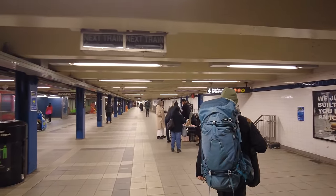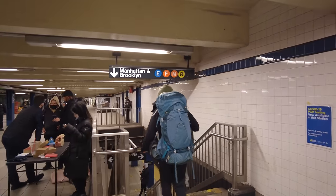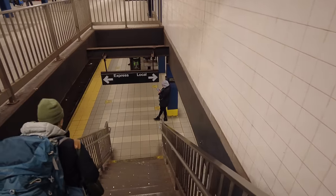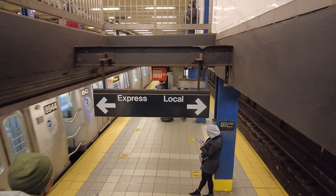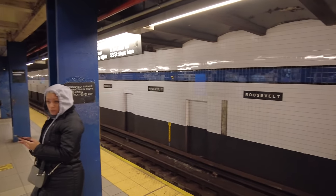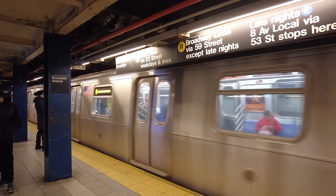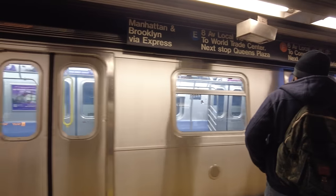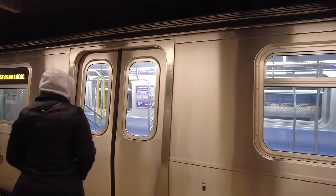So I want to go here, Manhattan and Brooklyn. Express trains on the left, local trains on the right. And look at that, it came right away. It's an F train. You can also take the local train too, but it just takes a little bit longer. That's an M. That'll also serve the same stop that I'm going to be going to on the F, which is 42nd Street Bryant Park.